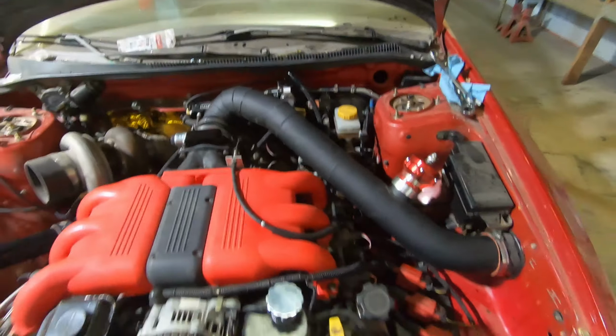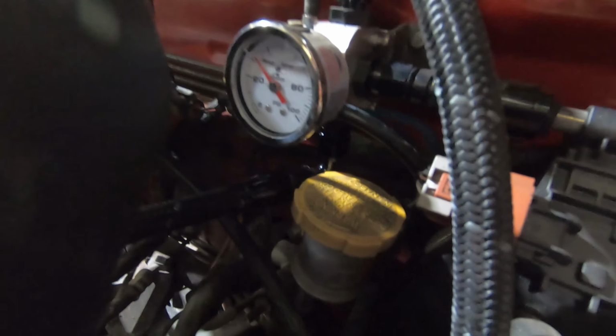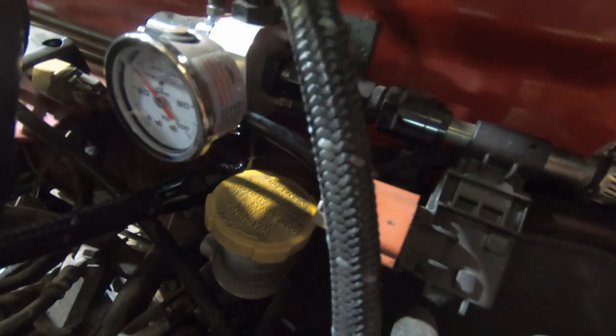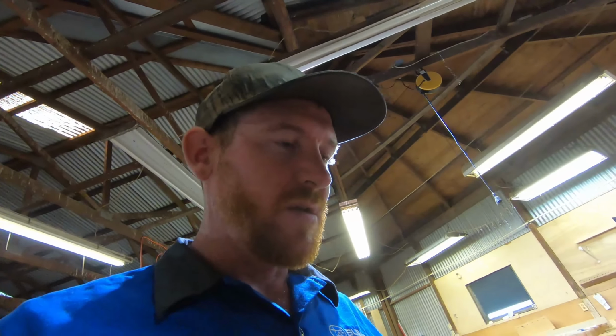All the fittings are doing fine as well, except for this bottom one here underneath, which is the return to the regulator. As you can see, it is holding pressure, but yeah, that bottom fitting is leaking. All the other ones seem to be just fine, so I'd say that's pretty good. It sucks that I'm gonna have to take this one off to weld, but that's okay.